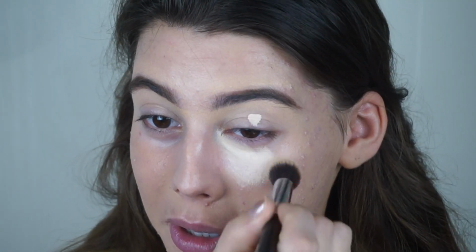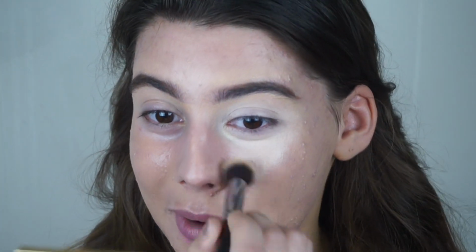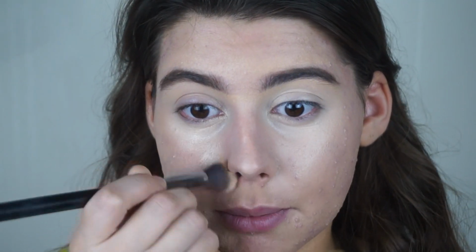Ooh, holy crap, a little goes a long way with this. Wow, yeah, a little definitely goes a long way. Holy crap, that's very high coverage. Okay, we're gonna try the Camouflage Essence one on the other side just because I'm very curious. Okay, we're just gonna try that much. I don't know how much I just put on. Okay, this is a bit darker.